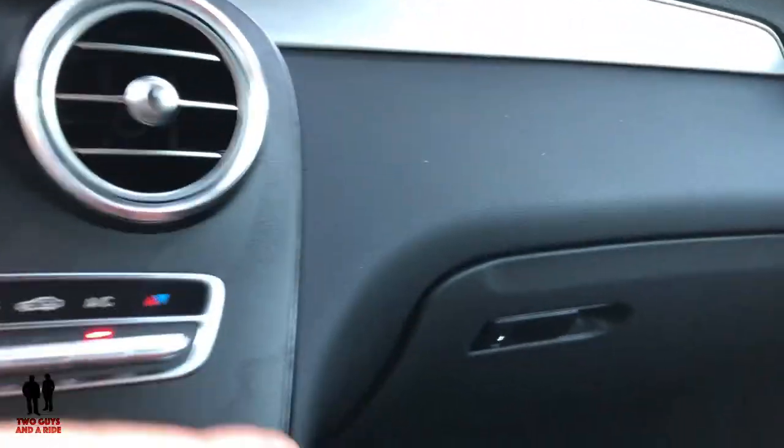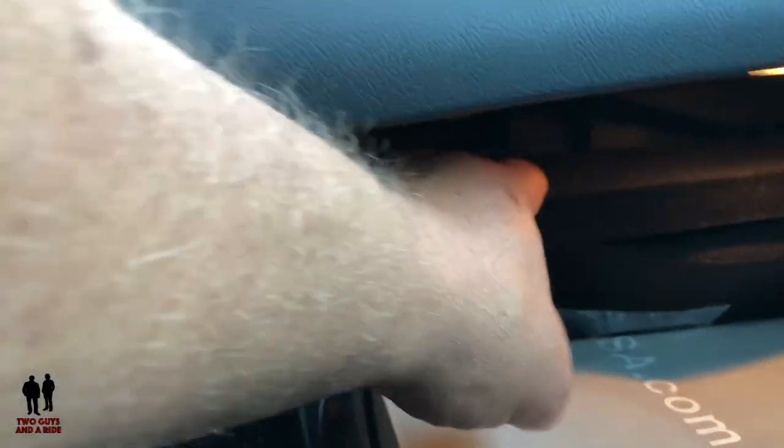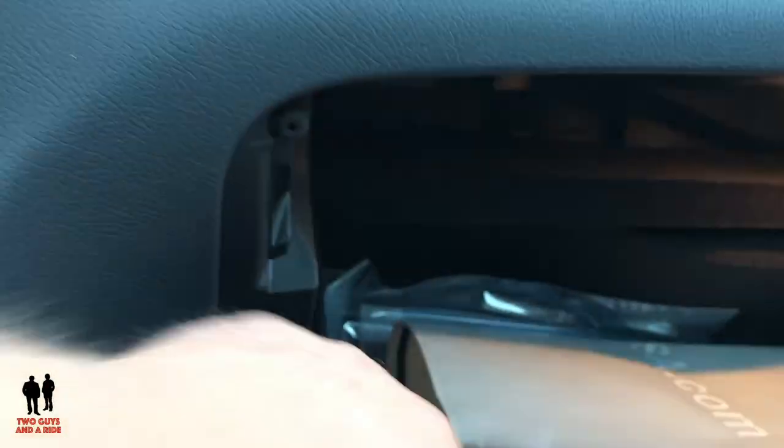Close this up. Let's go over to the glove compartment. Open that up. Okay, you've got nice deep storage under here. Typically, owner's manuals would go up there, and then down here, you have another deep storage area.